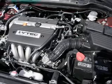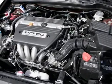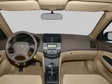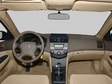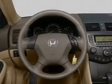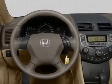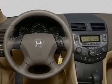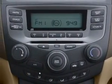Keyless entry, leather seats, power door locks, power windows, cruise control, an AM/FM stereo with multi-disc CD player, a satellite radio. And for your peace of mind, the following safety equipment is included: front ventilated disc brakes, curtain head airbags, passenger airbag, side airbag, daytime running lights, independent suspension.